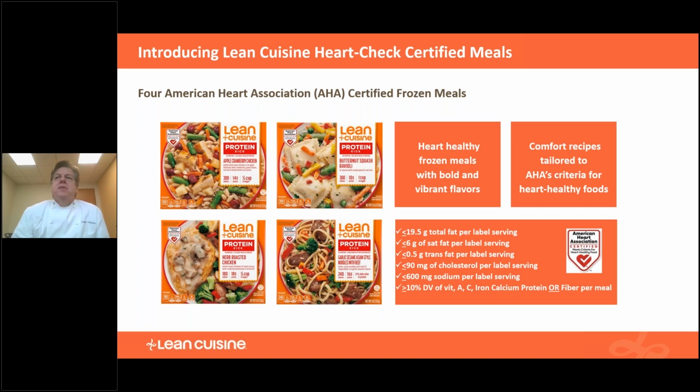Looking at a case study that we just completed at Nestle not too long ago. This has led to products that I wanted to share with you today. There are new heart healthy meals, and it's through the Lean Cuisine line. It's called Heart Check Certified Meals, and they're working in conjunction with the American Heart Association to lead with flavor without sacrificing taste or convenience.